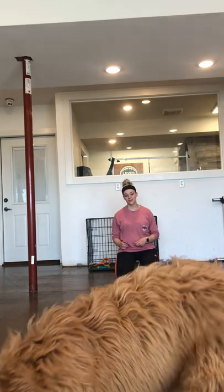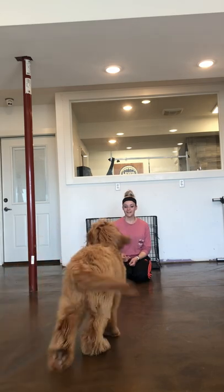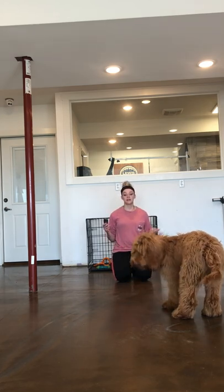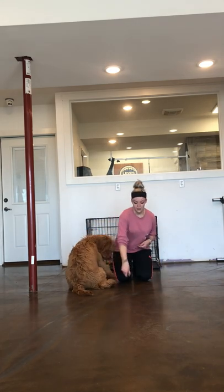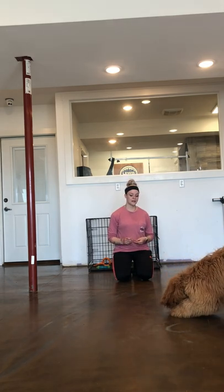She picks it up. Tell her, bring it. And she dropped it. It's okay. Bring it. Good girl. I'm going to tell her, drop it. Good girl. And as soon as she drops it, I'm going to give her that treat. This way she's getting instant satisfaction, instant reward for giving me the item that she maybe didn't necessarily want to get. Good girl. You do this with any toys that she'll carry.